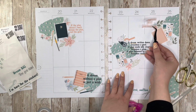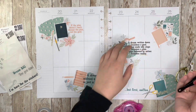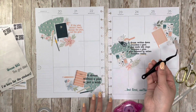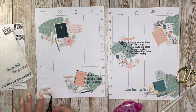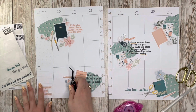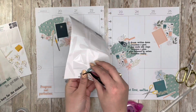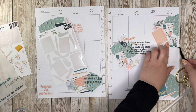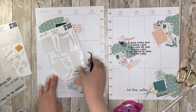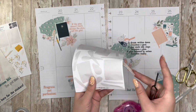I'm just worried that I can't layer it over the floral. If I stick it all the way out, then I'm going to use up all of the space that I have up there. So let's stick progress, not perfection down in the bottom of the sidebar. And I could decorate around it with some washi tape or something like that. Or I kind of like the washi tape over there. Let's do that. And then I'll take the pen and the mild liner.